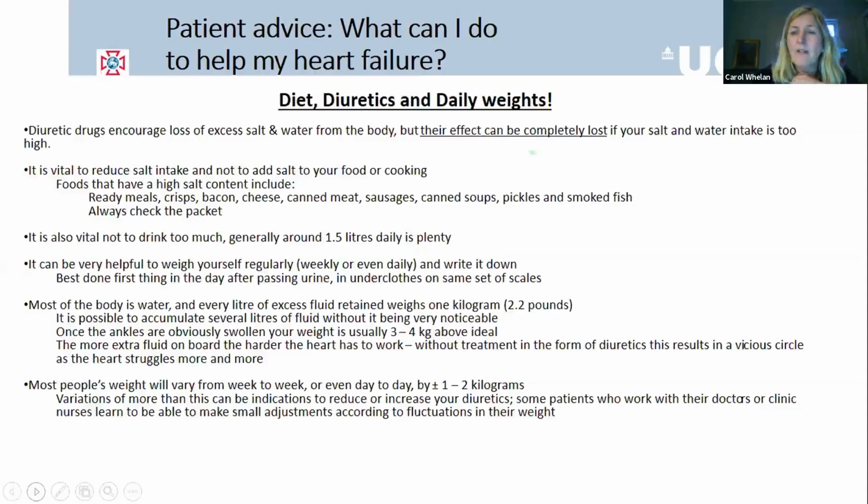And to weigh yourself regularly. It doesn't need to be every day, but perhaps 2 or 3 times a week, just to make sure that the weight is stable. Sometimes it can be good to do that first thing after passing urine, still in your night clothes. Obviously, people's weights vary from day to day by a few pounds in most cases, but once you have swelling in your legs or swelling in your ankles, then actually you've probably gained about 3 or 4 kilograms.